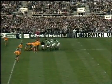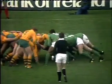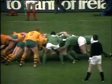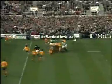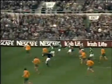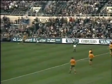Ireland have obviously done their homework on the line out here and have won quite a few of the last line outs. Ireland have won the first 5 line outs. One-way traffic so far. Campisi goes high. Lost ahead by the halfback Bradley, and a let off for Australia.